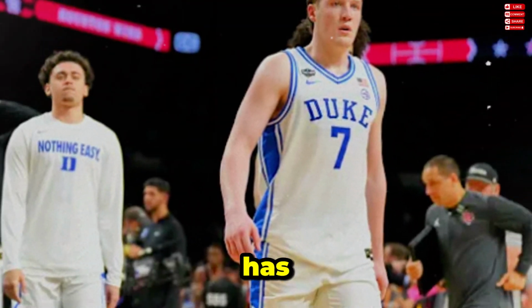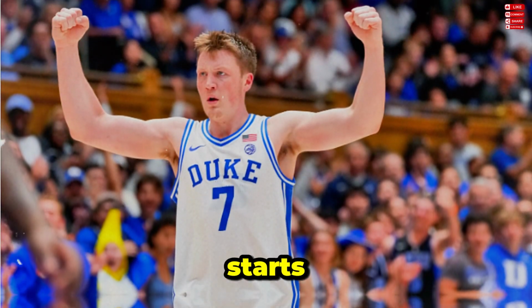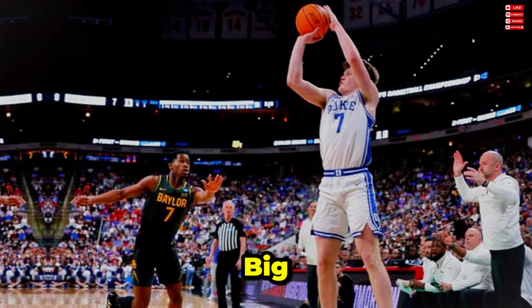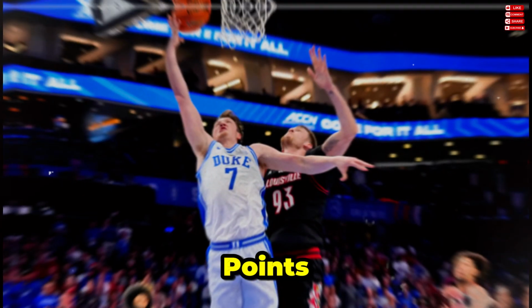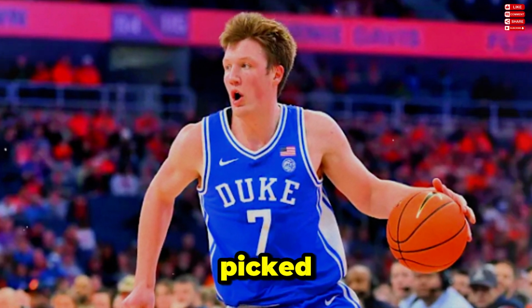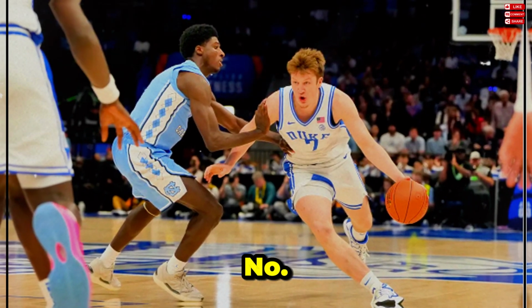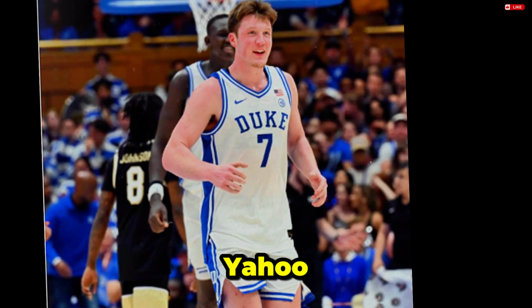Draft stock on the rise. Knueppel's draft stock has remained relatively stable throughout the process, but after these results, don't be surprised if it starts climbing. Currently, he sits at number 8 on ESPN's Top 100 Big Board, and several mock drafts have him going right around that mark. Clutch Points and ESPN both have him going number 8 to the Brooklyn Nets. CBS Sports and The Ringer project him to be picked number 7 by the New Orleans Pelicans. Bleacher Report slots him at number 10 to the Houston Rockets. And in a bit of a shocker, Yahoo Sports has him jumping up the board to number 4, headed to the Charlotte Hornets.